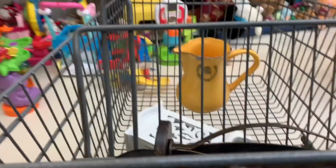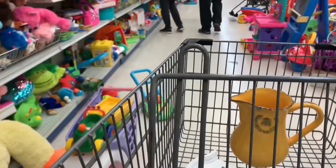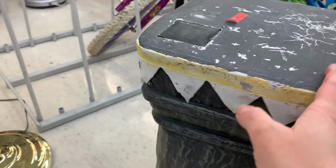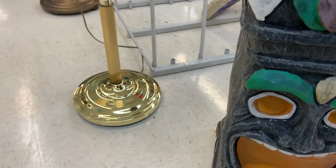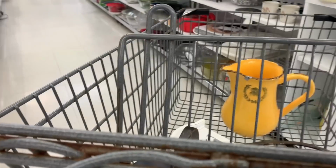Look at the toys. Like, look at the toys. So many. Holy smokes. Look at all the colors. I think, honestly, that's the most that they had there today was toys. This caught my attention because it's tiki. I did the tap, and it's a plastic that has been painted, and I guess you put the batteries in the top, and then it glows with the yellow eye inserts in the mouth.